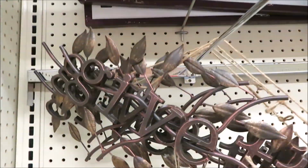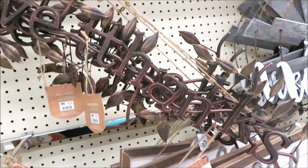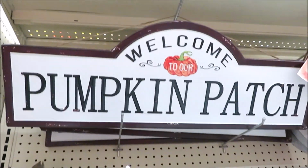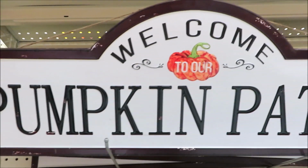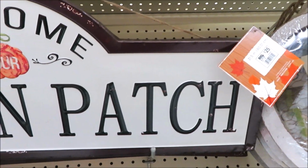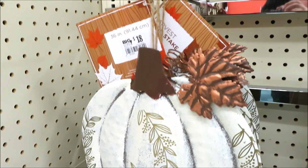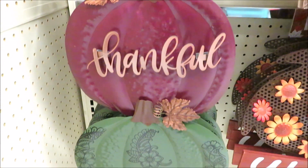We're going to start off with Give Thanks on a dark copper leaf metal. This one is $25. And above it, my personal favorite, Welcome to Our Pumpkin Patch. Now, the trim on this is burgundy, and that one will run you $25. Down below, they have a metal stacked pumpkin garden stake for $18. And yes, a little more burgundy and green.